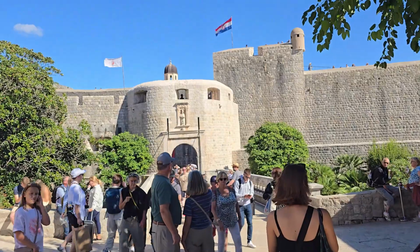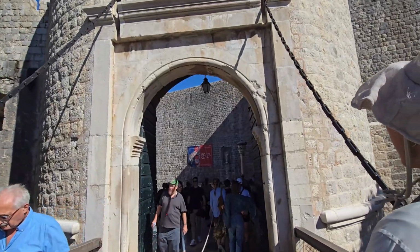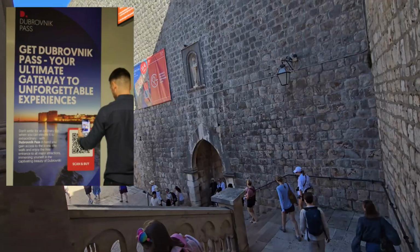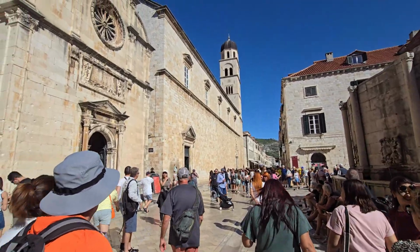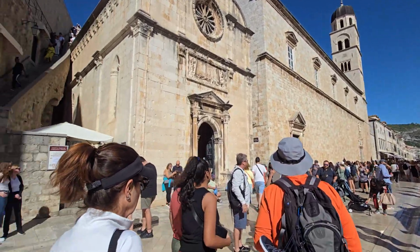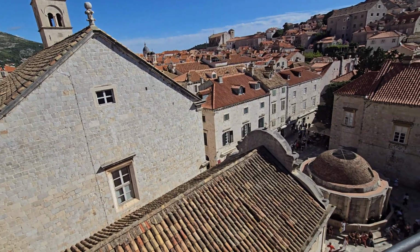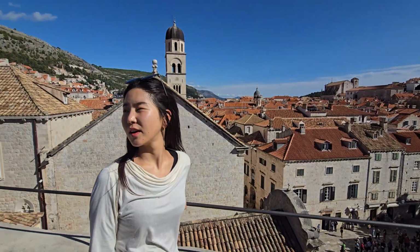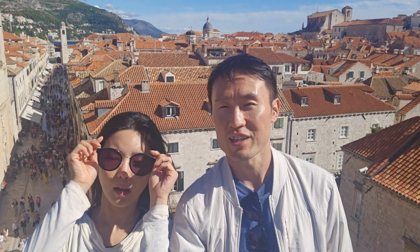We kicked off our morning with a walk along the old town city wall to beat the tourist crowds. The Dubrovnik Pass, priced at 35 euros, covers entry to 10 major sites and museums, plus unlimited 24-hour bus rides. A no-brainer for exploring the city. This was actually my second visit to Dubrovnik, but the view from up here was still just as impressive. How do you like it, Jin?